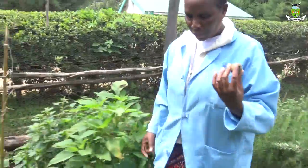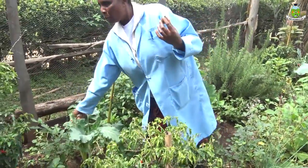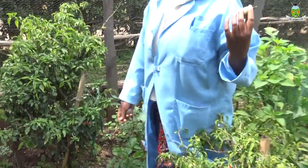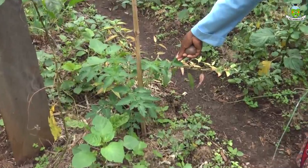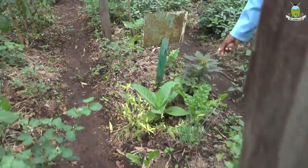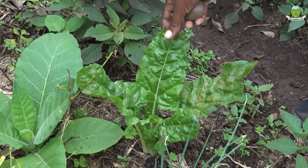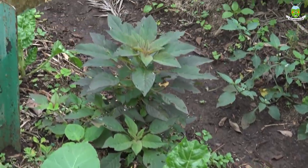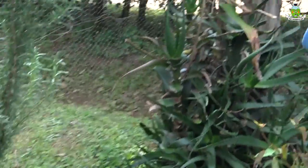Then we have manaku. We have tomatoes, indigenous tomatoes. We also have spinach. This contains a lot of iron for our mothers, nursing mothers and expectant mothers. We also have aloe vera. This is also a medicinal.